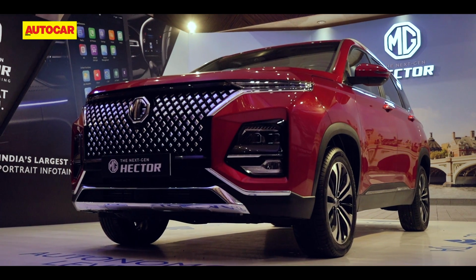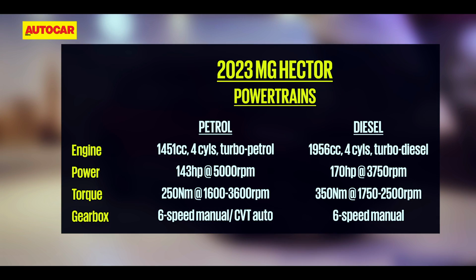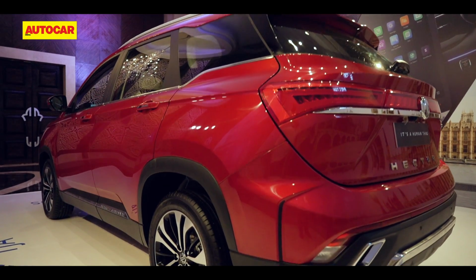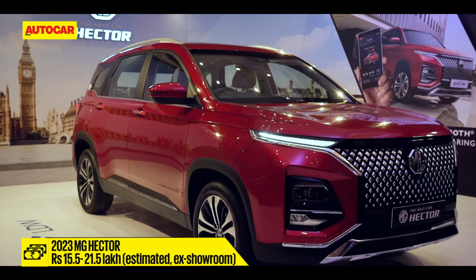Does the updated Hector come with changes at the other end, under the bonnet? Well, your options have actually reduced. The turbo petrol and turbo diesel engines continue as before, but the mild hybrid petrol powertrain has been dropped. And before you ask, there's no diesel automatic option this time around either. While the full variant breakup is awaited, we expect prices to be in the 15.5 to 21.5 lakh rupee ex-showroom band.